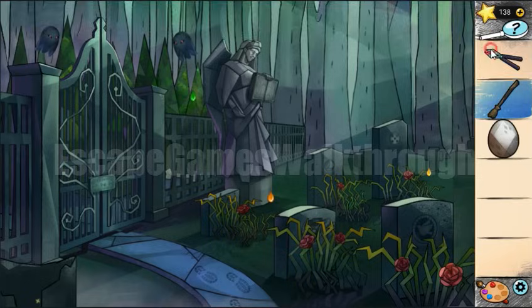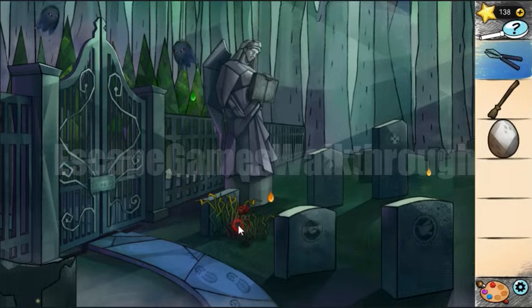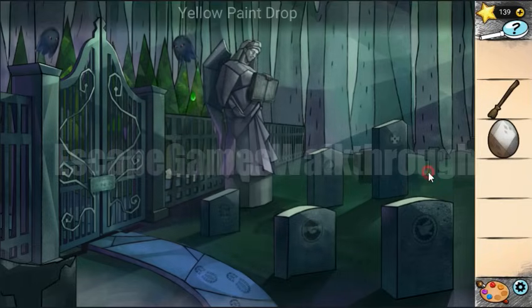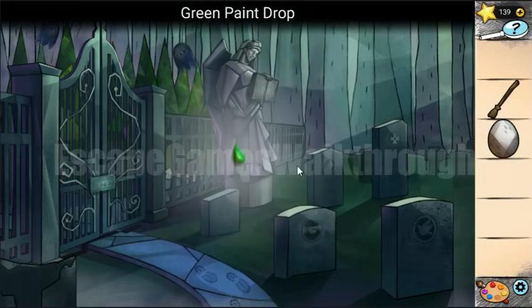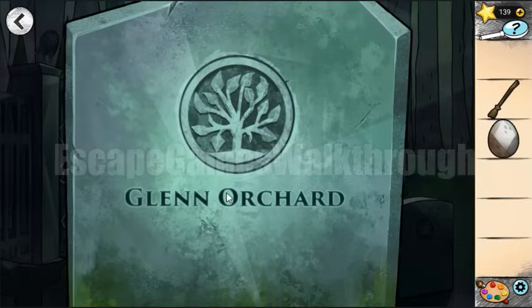Okay, use hedge clippers to cut the vines here. Here's a blink. Again, let's collect also paint drops from here. We need one more, and this one more paint is here. And so we need to open out this gate to the graveyard. So we have here the hint go on in, and this go on is GO and is from here.